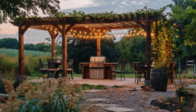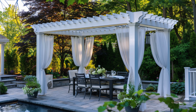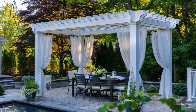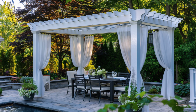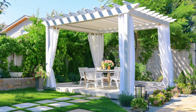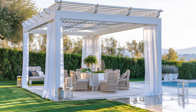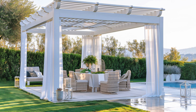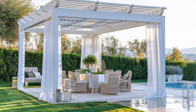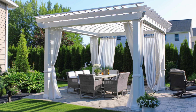practical barbecue area. The patio is elevated with light stone steps and surrounded by neatly arranged plants, flowers, and natural rocks that add a touch of charm. Overhead, string lights hang gracefully, contributing to the relaxed and intimate atmosphere. The setting combines natural wood tones, soft lighting, and lush greenery to form a perfect backyard retreat for evening entertainment and relaxation.